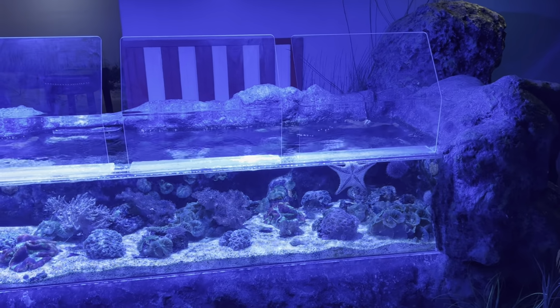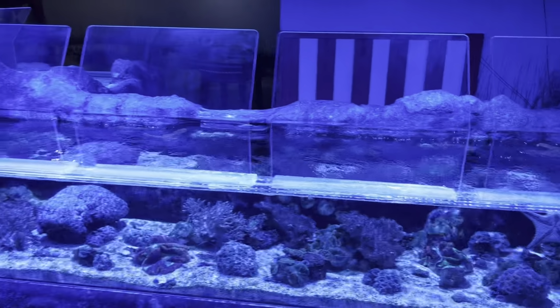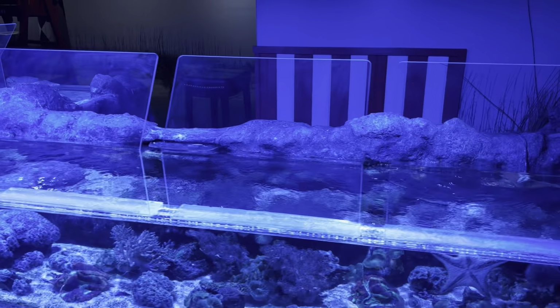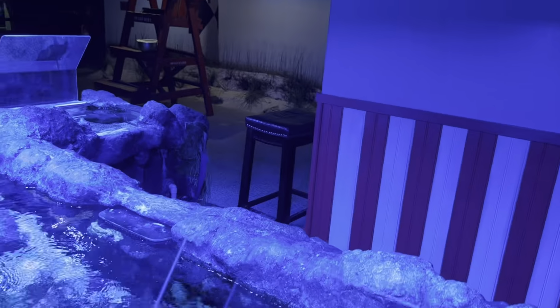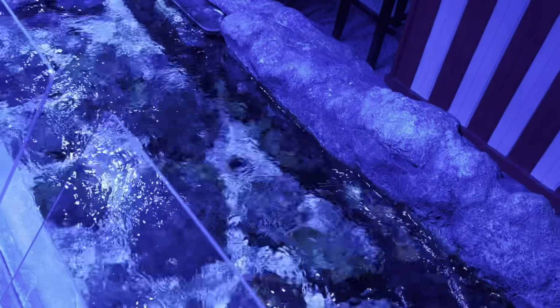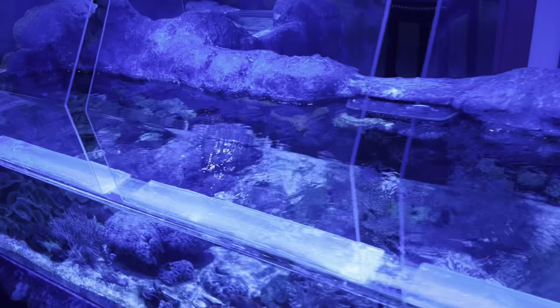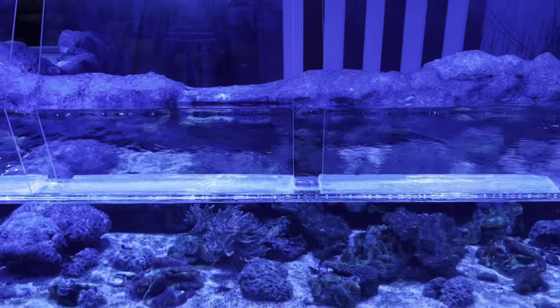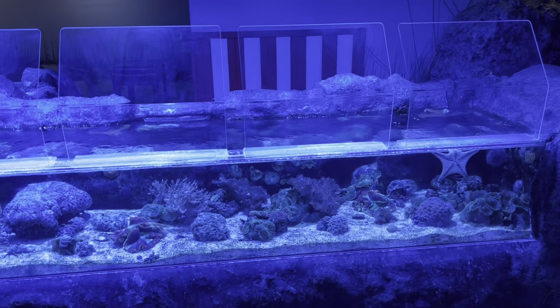So it's really only showing up blue on the camera here. But the colors coming off of this coral reef are amazing. Let me see if I go above, if we get a better, no, you can't see it. But it is so colorful, so vibrant.